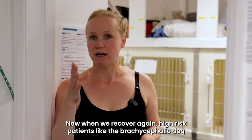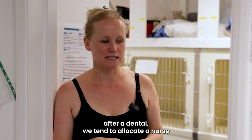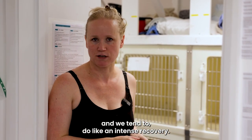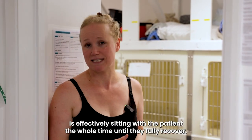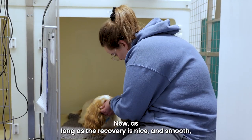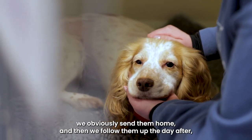Now when we recover, again, high-risk patients like the brachycephalic dog after a dental, we tend to allocate a nurse and we tend to do like an intense recovery, so somebody is effectively sitting with the patient the whole time until they fully recover. Now, as long as the recovery is nice and smooth, we obviously send them home and then we follow them up.